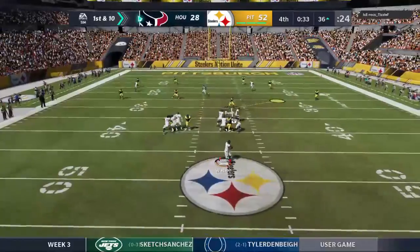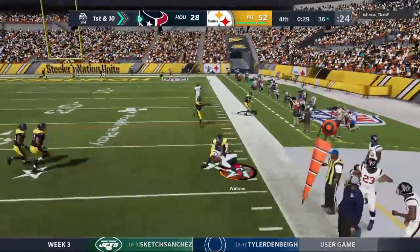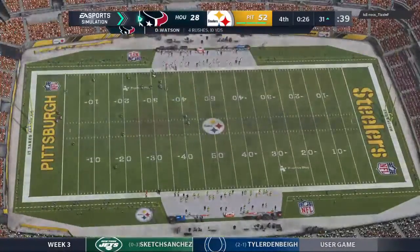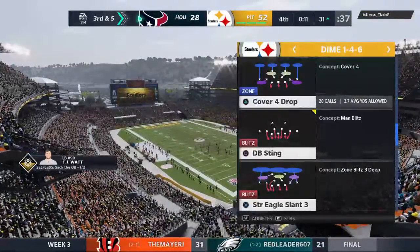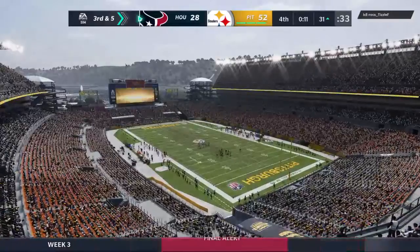A shotgun snap for Watson. Flush to his right. He's going to take off with it. He'll get 5 out of the scramble. It's 2nd down. And he just clocked it. But the clock wasn't even moving. Well, that's one you don't see very often. A wasted down.